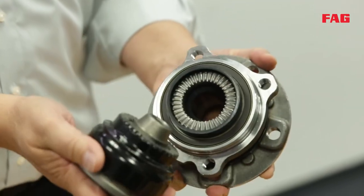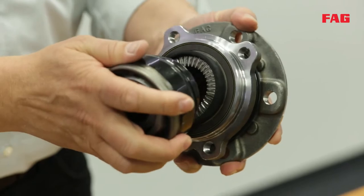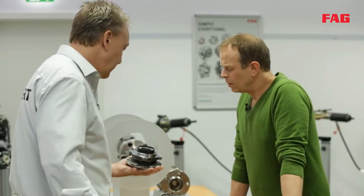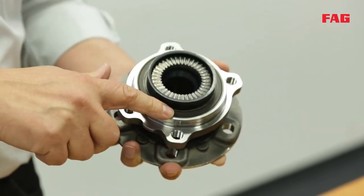The face spline transfers the power via the drive shaft to the wheel bearing, enabling a 50% increase in torque in the same sized design. Wow, that's a lot. Here we're looking at an LFT seal.